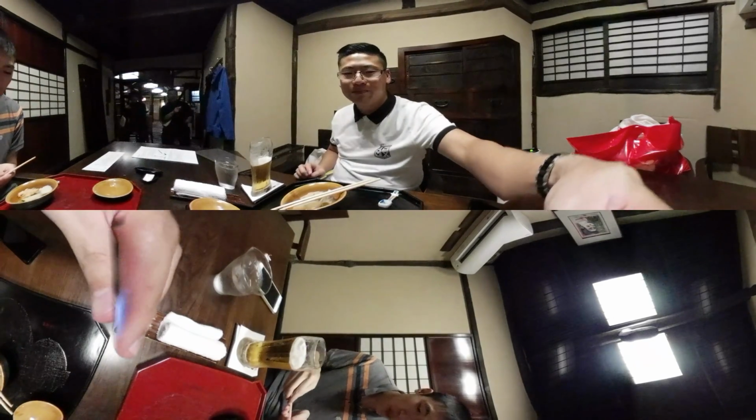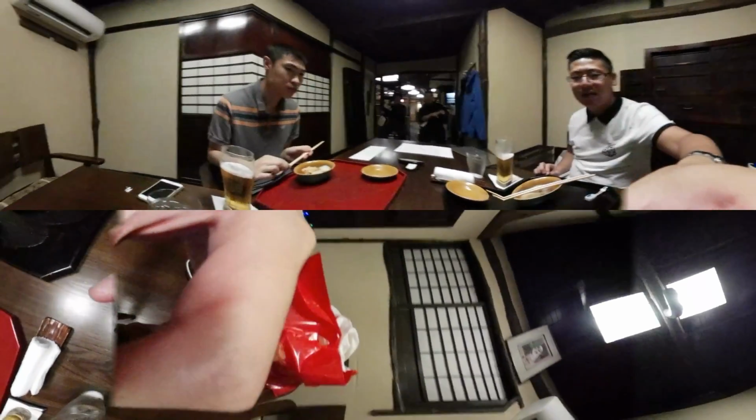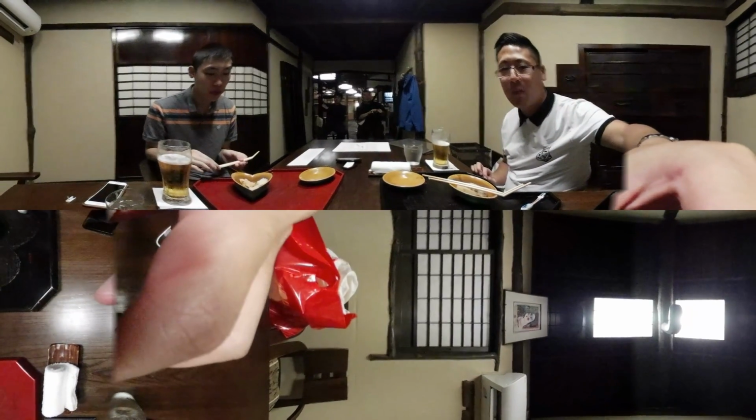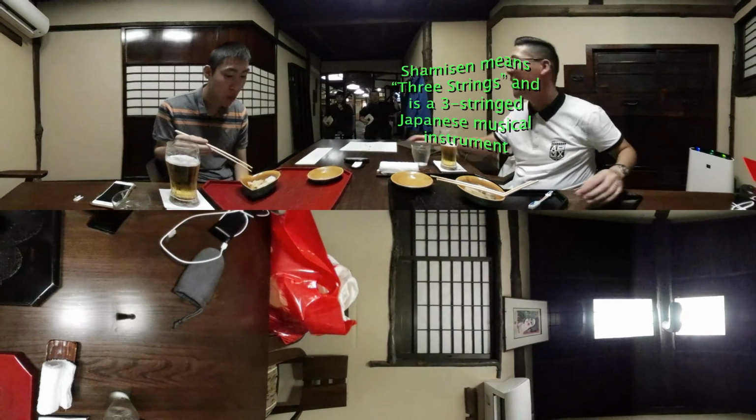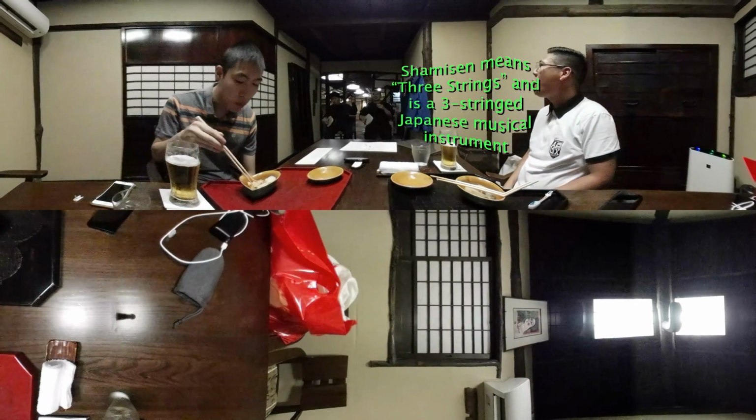It's actually really nice. Okay, now we have a very special treat. Mr. Koda and his assistant are gonna play the shamisen. Shamisen. Okay, so thank you very much. Thank you.